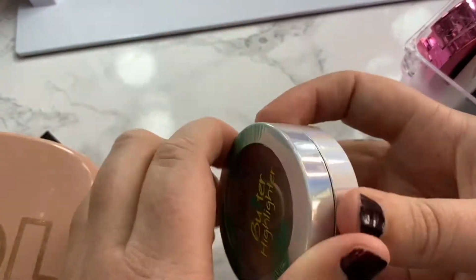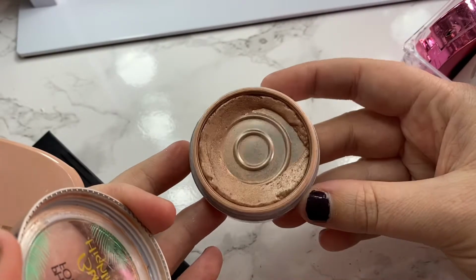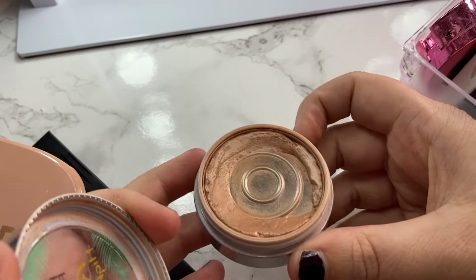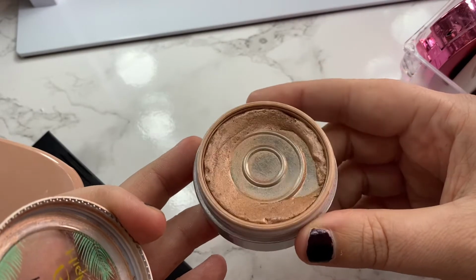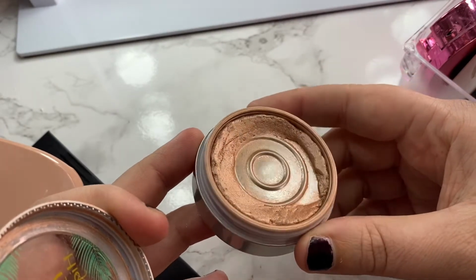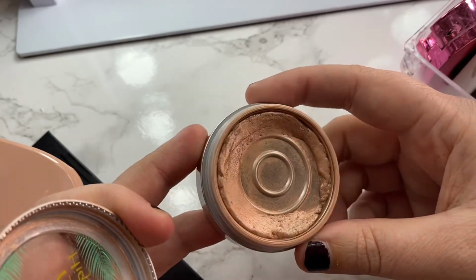Next, I have another obvious keeper. It's my Physicians Formula Highlight. This one is in the shade Rose Gold. This is one of my favorite highlighters. I initially thought that this shade would be way too deep for me, but again, it's not. I love it. It's so great in the summer, and my goal is to finish this by the end of the year, so I'm definitely going to be hanging on to this.